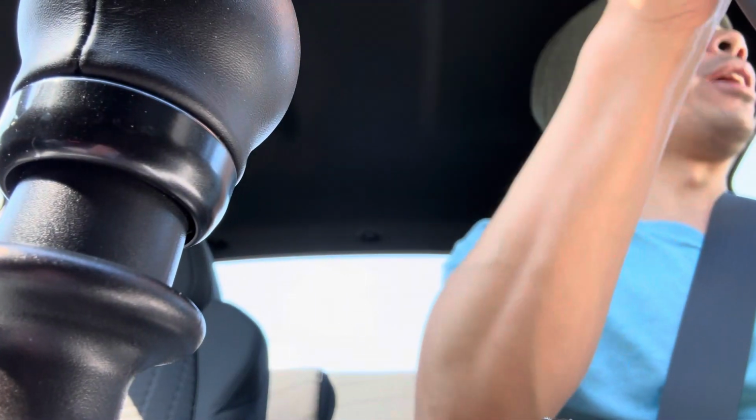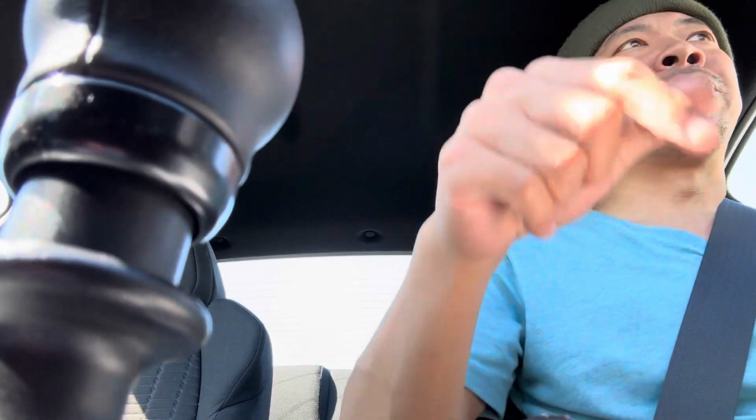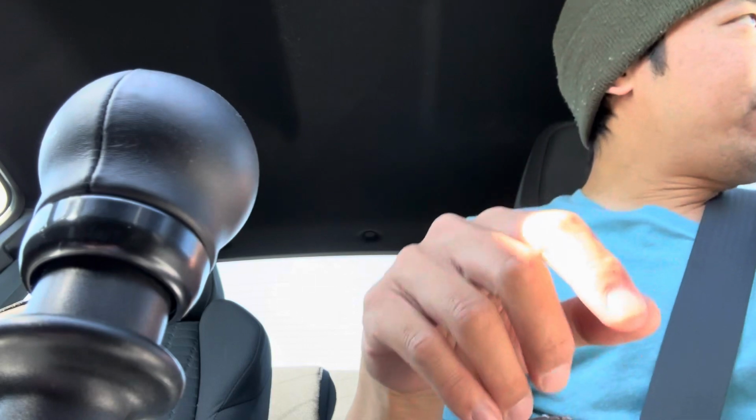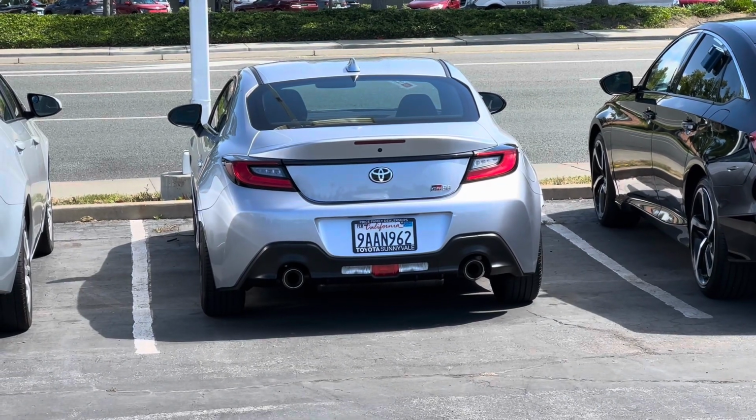Pulling back into this dealer, and immediately guys are checking out my car. So I am pretty much thinking twice about buying this particular one, especially because my car is, you know, the original 86 is cool. So there's no question about that. Farewell, sir. Perhaps one day we'll meet again.